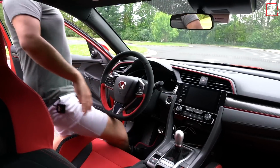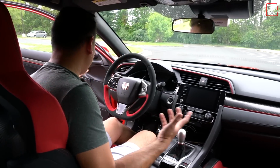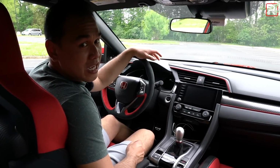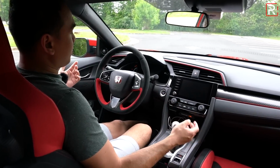Just like on the outside, the inside of the 2020 Type R has the most subtle of changes. First things first, let me get inside and shut the door. It has a relatively solid sounding thunk that I heard three years ago. It sounds the same. Starting the vehicle up.